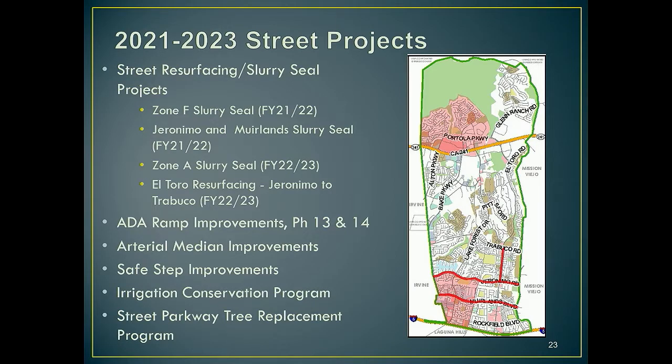We have an irrigation conservation program, which is another state mandate to reduce the turf along our medians and parkways. So we have a large stretch of grass on El Toro Road. So we'll be looking to replace that with some California drought-tolerant type planting and move forward with that.